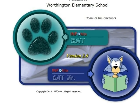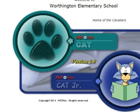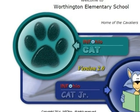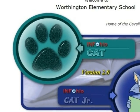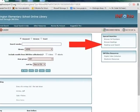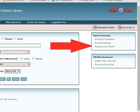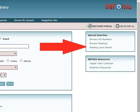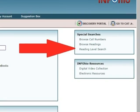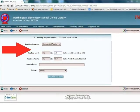Now that you're looking for books that are 3.0 and higher, you're going to have to go to the card catalog, click on Follett or Cat Jr., and do a reading level search. I clicked on the Follett or Cat. Brings up this page. You can see where the red arrow is. It's pointing to reading level search. You need to click on this.